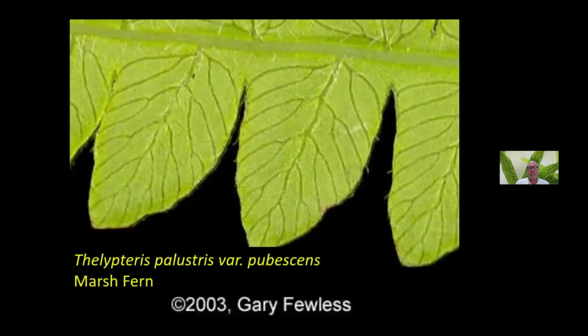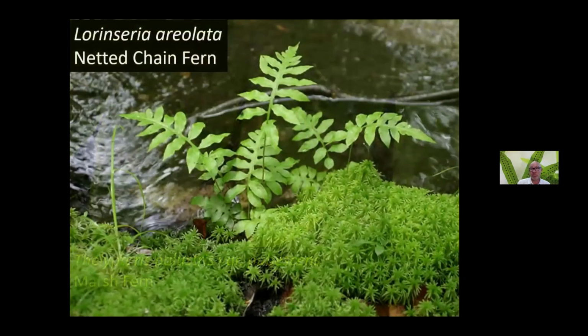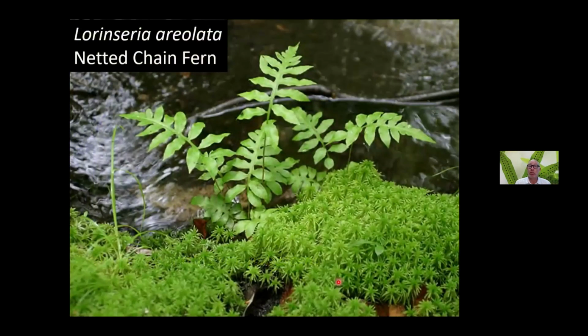Here it is in real life, those tuning fork branches of the veins. Forget meeting or not meeting, just being branched. Bifurcate is actually the word for it. Being bifurcate helps distinguish the marsh fern from the other maiden ferns. See, three maiden ferns, no problem.